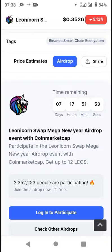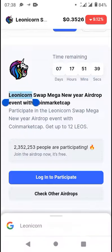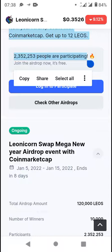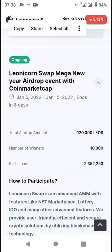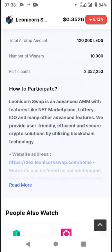So as of recording, the airdrop is going to be ending 7 days from now. It says here, Leonicorn Swap Mega New Year airdrop event with CoinMarketCap. So participate in the Leonicorn Swap Mega airdrop event with CMC. You can get up to 12 LEOS tokens. So apparently you want to check out the value of those LEOS tokens, so you know how much the airdrop is worth. We have total airdrop amount 120,000 LEOS, number of winners 10,000, participants about 2.3 million already. Let's just say 2.4 million. I think that's what we're going to be getting before the campaign ends.